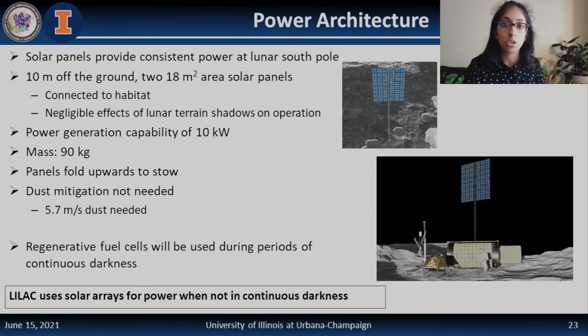Its height also ensures that the shadowing from the lunar terrain does not infringe on the generation of power throughout the duration of the mission, as well as allowing it to be easily modified to enhance its capabilities with additional hardware for future missions. During periods of continuous darkness, regenerative fuel cells will be used instead of solar panels.